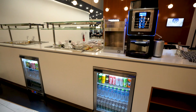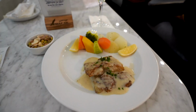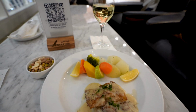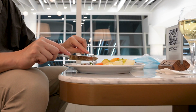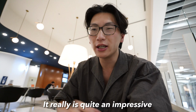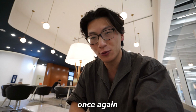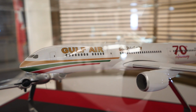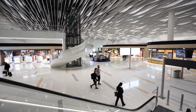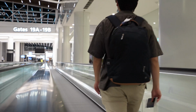There's a small buffet for food, but a more comprehensive a la carte menu for dining and drinking. It really is quite an impressive business class lounge here. Well done, Gulf Air. I'm excited to fly with you guys once again just to experience more of this lounge. After spending about an hour in the impressive business class lounge, I headed over to the gates to board my flight to Saudi Arabia.